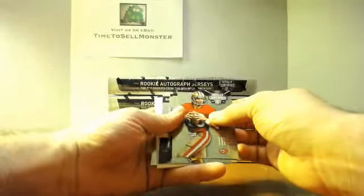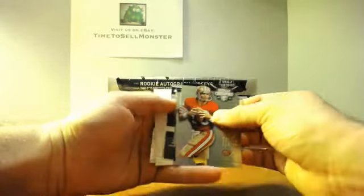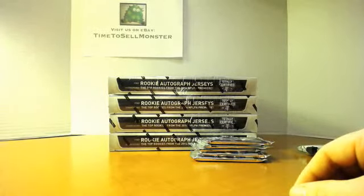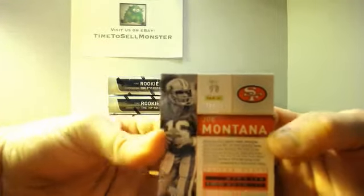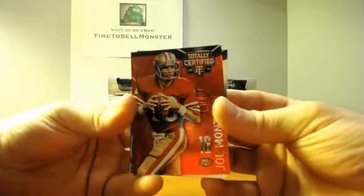Looks like another Panini point, 150 Panini points. Another one. I'm going to Topps products, so there's no Panini points. Joe Montana for the 49ers, number 91 of 100. So that is going to be the red parallel.